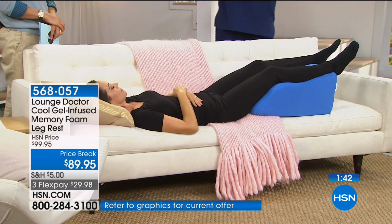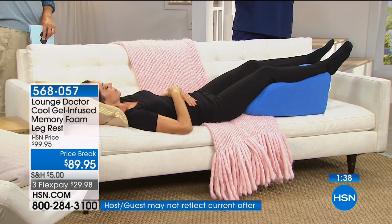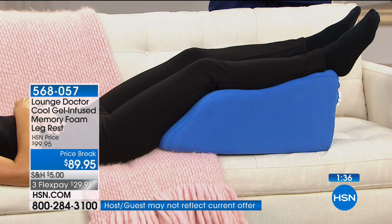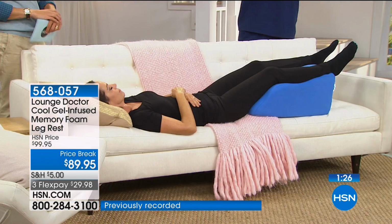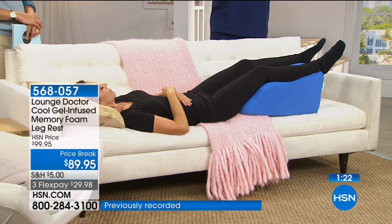Brett, you mentioned muscle soreness. So a lot of athletes use the Lounge Doctor to help recover after exercise. So this isn't a young or old, venous disease or non-venous disease product. This is for everybody. About half of adults out there have some sort of venous disease, but if doctors were trained properly to actually screen for that, it would probably be closer to 80%.